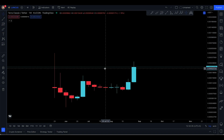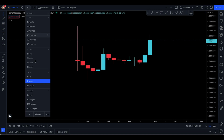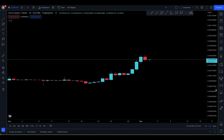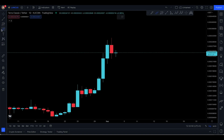But on a shorter time frame we do have a little bit of an issue, and as far as I see Lunar Classic, I just want to dive into the daily time frame, and the daily time frame is where we have the whole thing going on. So let's talk about what can happen in the daily time frame.